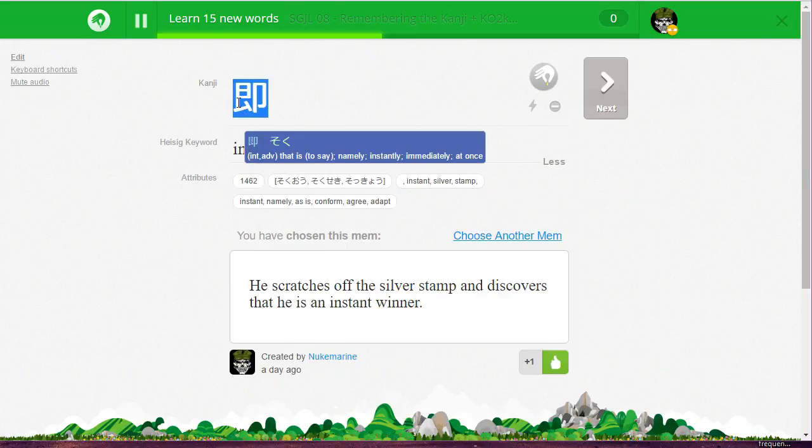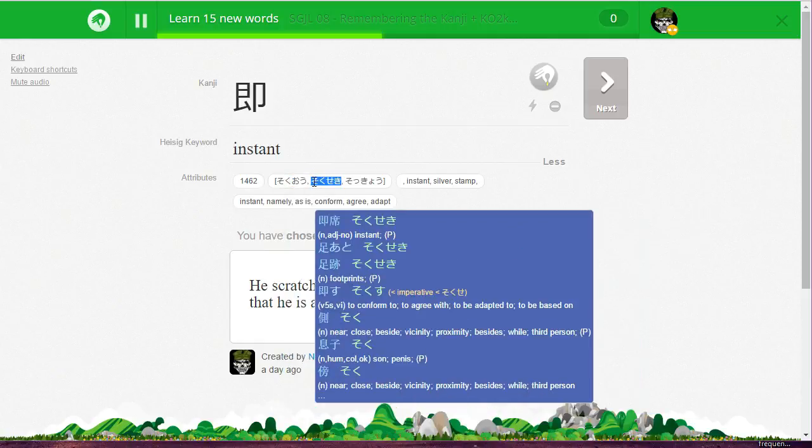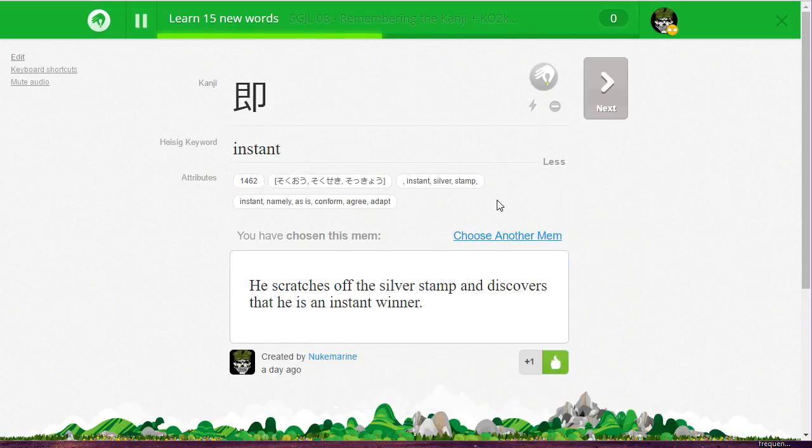Let's see what we have here. That is to say, instantly, immediately. Soku, soku, immediately at once. Let's see what we have is soko, compliance, conformance, adaption. Okay, soko. Sokuseki, instant. Instant and seat, instant. Sokyo, improvisation. So instant entertainment. Oh, improv, that makes sense. Off the cuff. Sokyo. I like that.